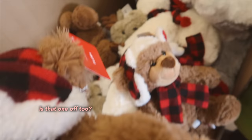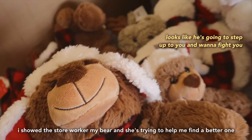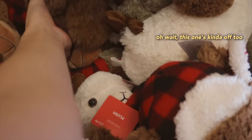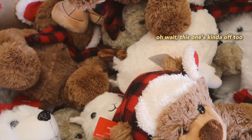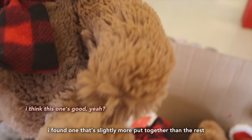Is that one off too? Well, I feel like it's body, like his arms further out. I don't know. Just, like, step up to him, want to fight you. They're all a little wonky, but yeah, they are. Oh wait, this one's kind of off too. Oh my gosh, it's just the whole line. Yeah. Wow. I think this one's good. Yeah, that one's pretty good. That looks more even. Like, right. Better.